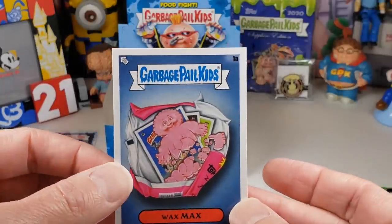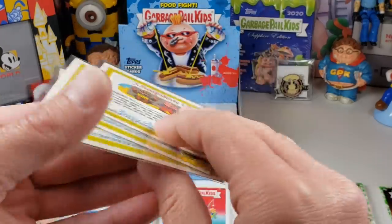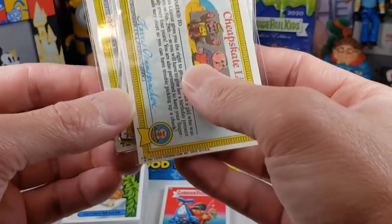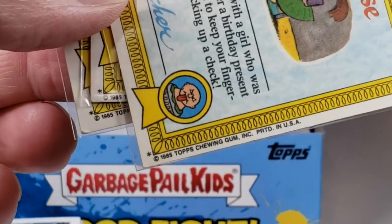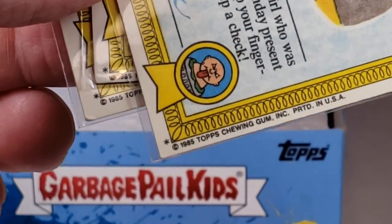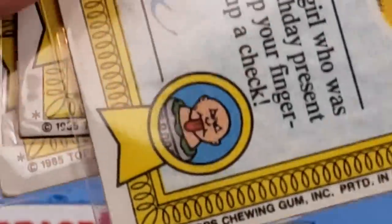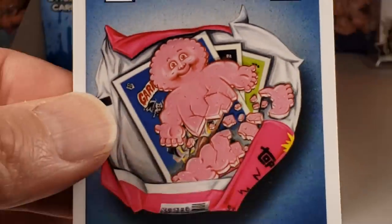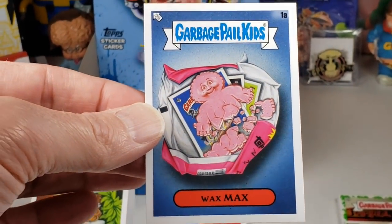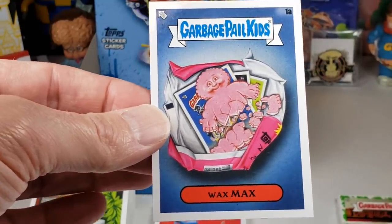So very, very cool. Guys, for those of you that don't know, this old school one set is from 1985. And I'm trying to zoom in on the date here. So a throwback to the 80s. There's the 1985 Topps Chewing Gum. And so an awesome throwback card to the original is this Max Wax card. So I wanted to share that with you guys. For anybody that might not know, that's what we're looking at. So thank you.